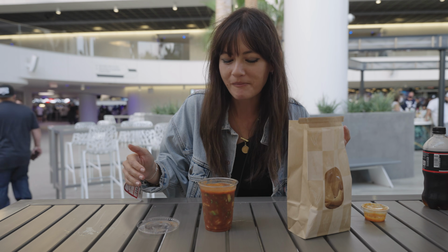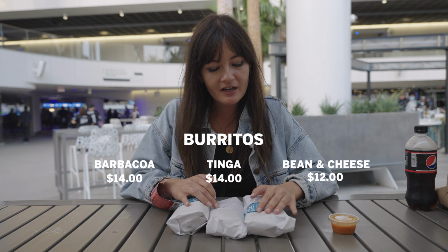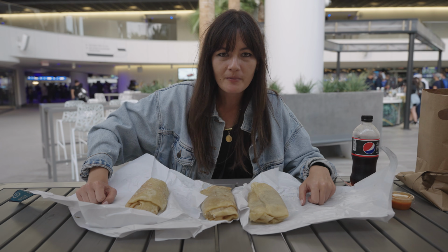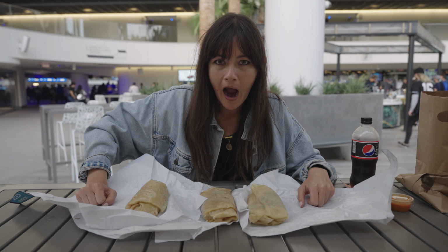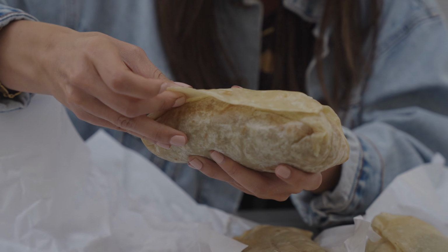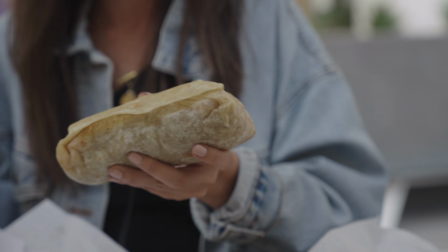Bussin', so bussin'. You can get 3 types of burritos. There's barbacoa, chicken tinga, and bean and cheese. Do these tortillas look familiar to you? They should, because they're from Burritos La Palma, which are some of the best burritos in LA. Perfectly pliable and chewy. All right, I think this is the barbacoa.